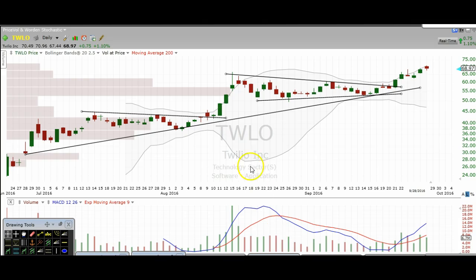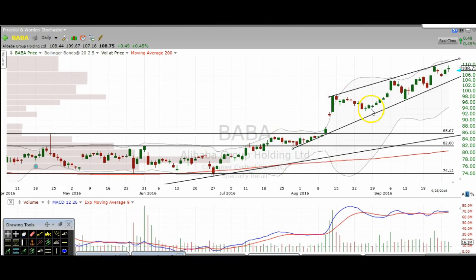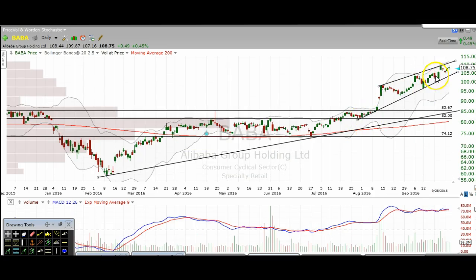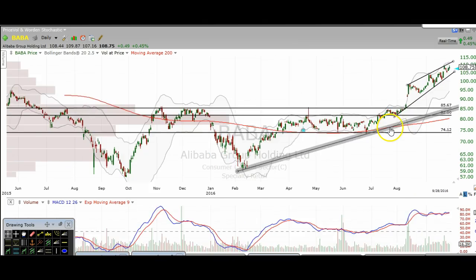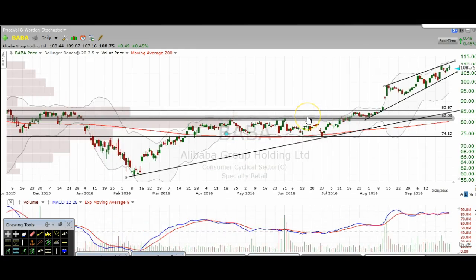Next we'll take a look at BABA. And BABA here, we've got this nice uptrend line right here. Lots of touches, lots of touches. In the very short term, you want to see this uptrend line hold. This is a very steep trend line, so it's not going to last forever. That doesn't mean this stock is going to come crashing down. But just to look back on BABA, this is definitely a buy signal when we broke over these highs right here. Here was that buy signal, at about $87 when it broke over there. That was definitely a big buy signal.